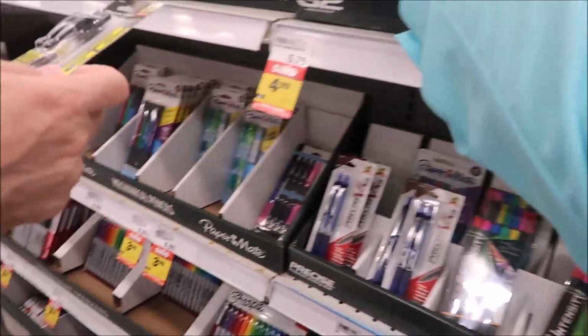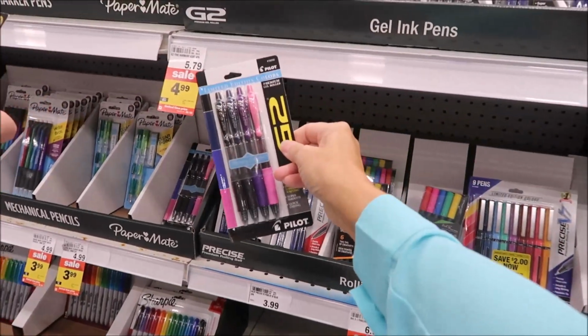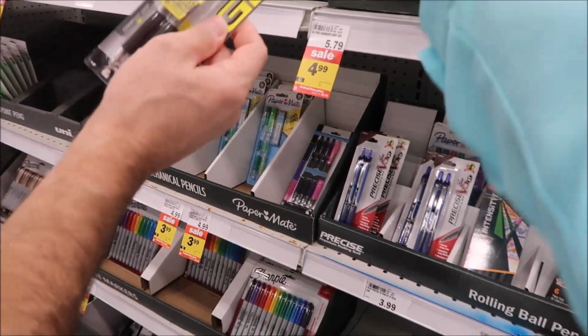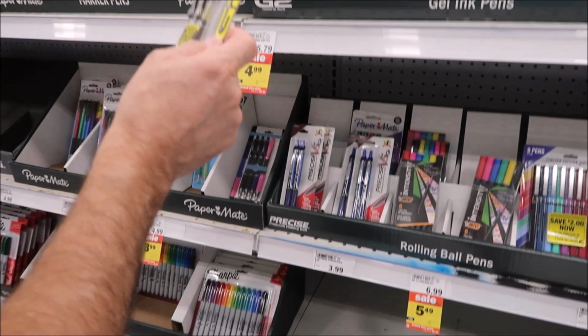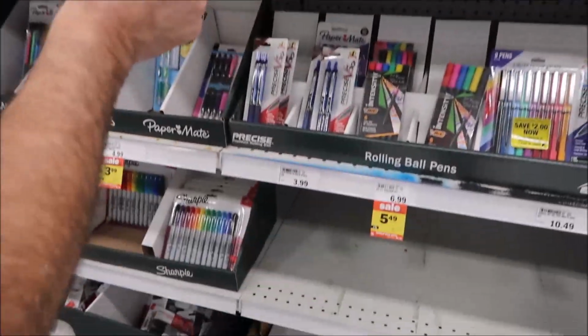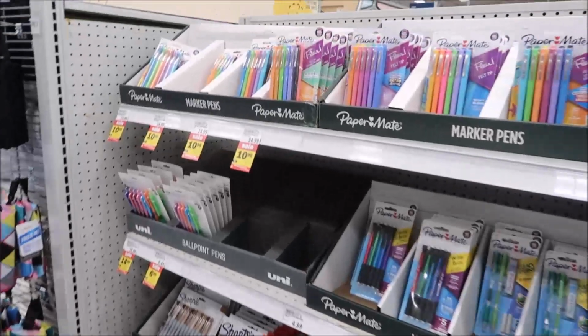I love those. Ooh, and look at these colors. They have a pink one. Now, I like the pink in theory, but I actually wouldn't like it. Yeah, they're gel rollers. Yeah. I don't care. I know, $5. I know. And I go through them, too. Kevin's like, yeah, we'll get some of those.